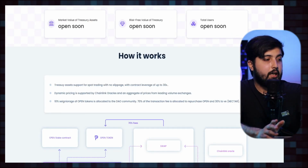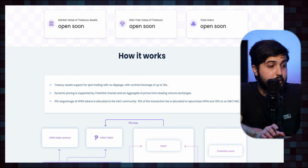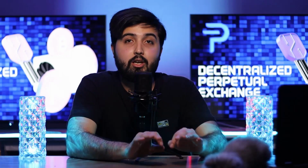Now, up next, it says 10% seigniorage of open tokens is allocated to the DAO community, 70% of the transaction fees is allocated to repurchase open, and 30% to vNectar. Now, this is where it becomes interesting because we just learned the names of both their tokens, Open and Nectar. Now, in the context of open tokens, seigniorage refers to the amount of value that is created by the protocol that is not backed by any physical asset or collateral. In this case, 10% of the seigniorage generated by the open token is allocated to the DAO, in which the participants of the DAO participate in the decision-making process of the organization.